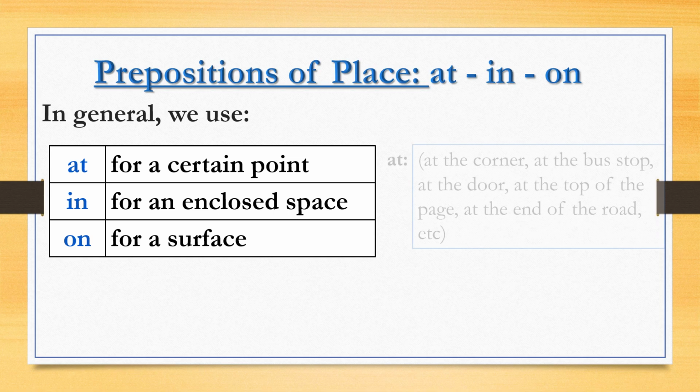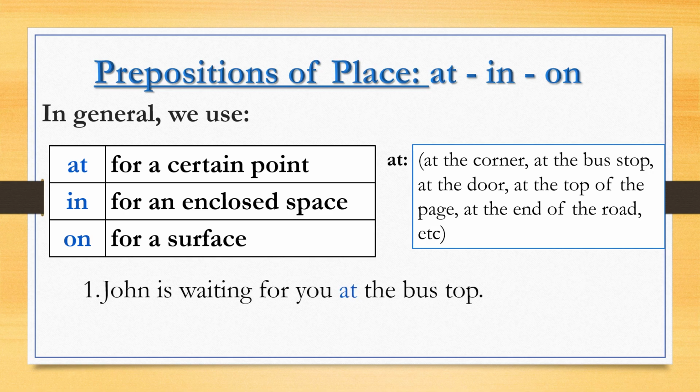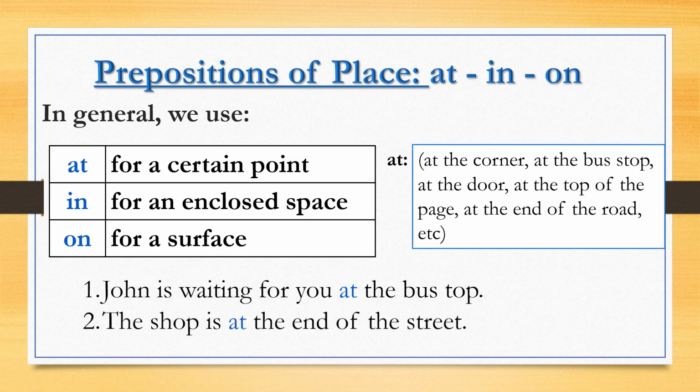For more examples: at the corner, at the bus stop, at the door, at the top of the page, at the end of the road. John is waiting for you at the bus stop. The shop is at the end of the street.